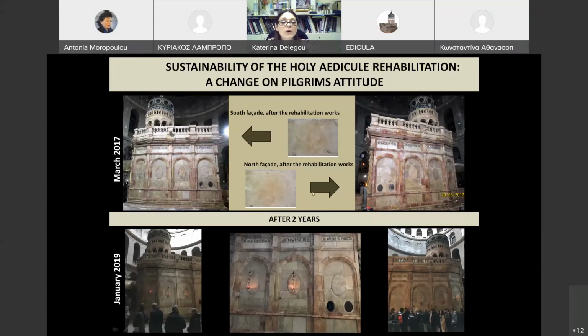And so on the inauguration day, the last day of the Holy Aedicule rehabilitation project, we have these clean and protected and well-preserved architectural surfaces. 2 years after that, a date that I managed to visit Jerusalem for the last time, you can see that the good work is still evident.